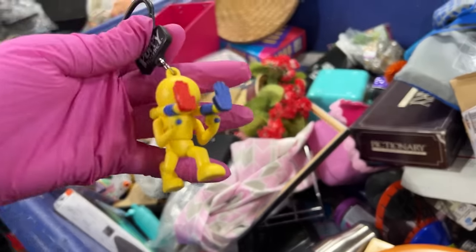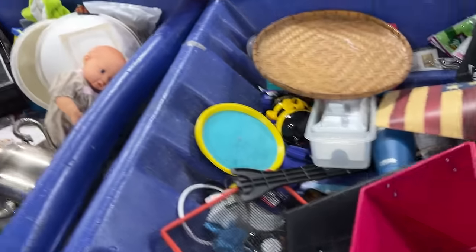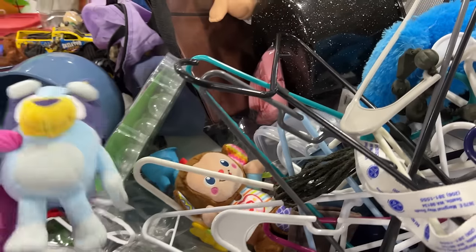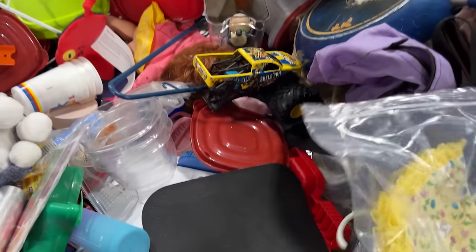Happy playtime keychain. Happy playtime. Everyone loves that bin. The baby, there's a couple babies in here. Some hangers. Oh, these hangers. Here's Louie. He goes with the other one over there. Here's a little Among Us. Kind of cool. Another doll.